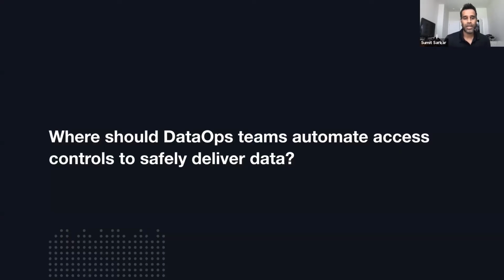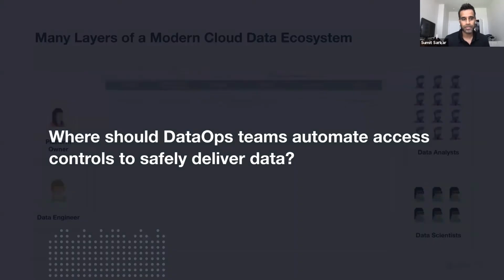Okay, so where should DataOps teams automate access? Based on that research, we started to look into why data is hard to manage in the cloud. And as part of that, I'm going to share some of the findings through a series of illustrations in a cloud architecture, and then look at the different points where you can automate these controls and manage some of those top challenges with sensitive data.